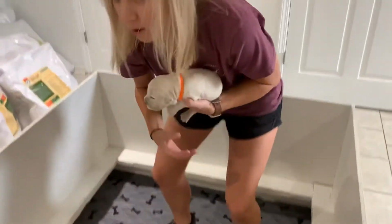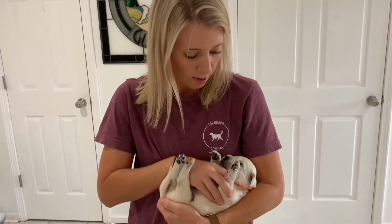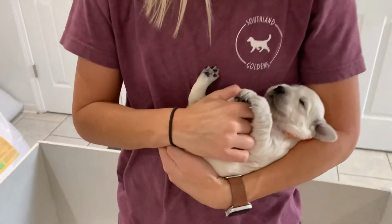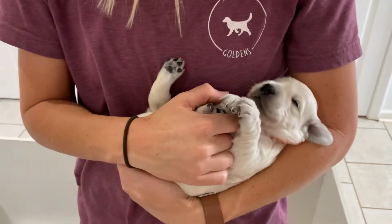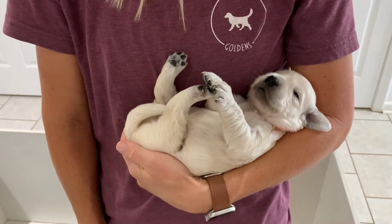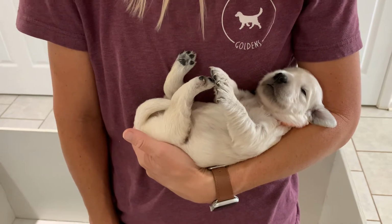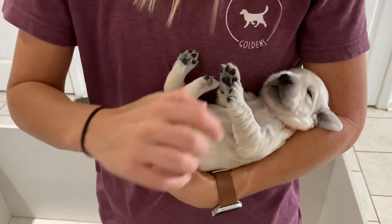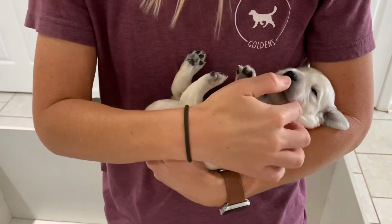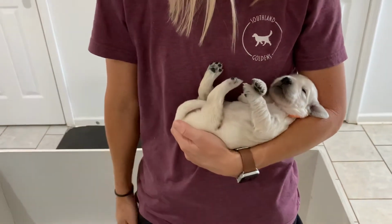So he's going through our socialization process where we get him used to being handled. Like I told you guys, we flip him over. See, I've got a good little personality. My tail's always wagging. I'm pretty easygoing. Look at that. Taking it like a champ, already relaxed. Hey, big guy. I think he would fall right asleep.